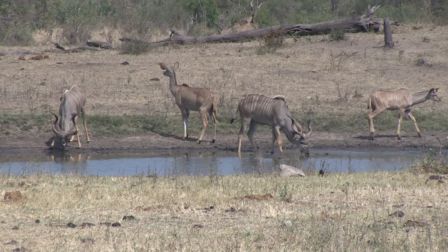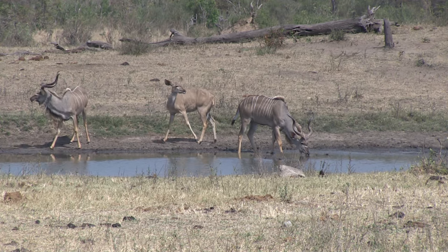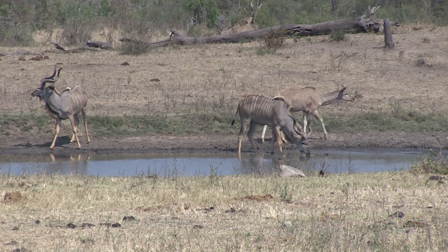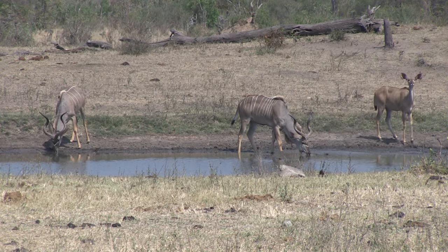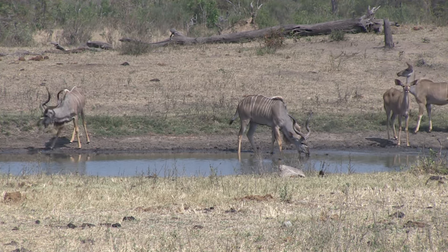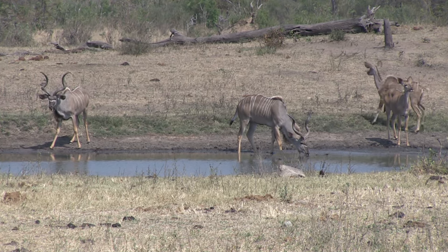Bulls and 5 females coming in to drink. Look at the females go to where the mud is more than where the water is, eh? It's like they're scared of something.